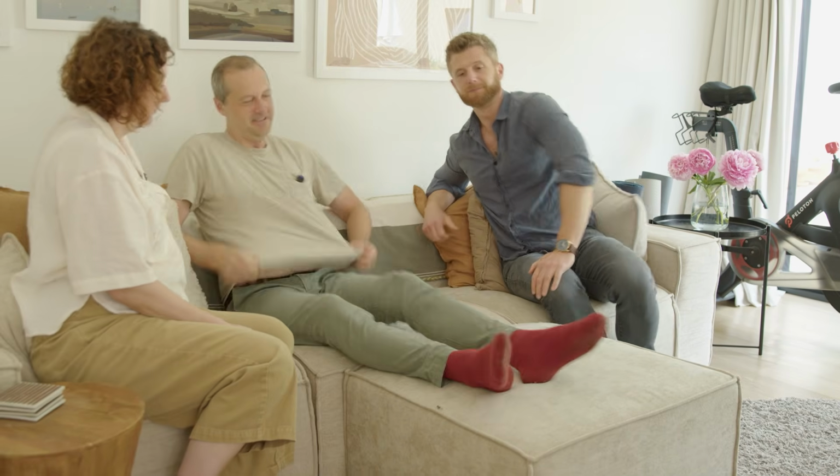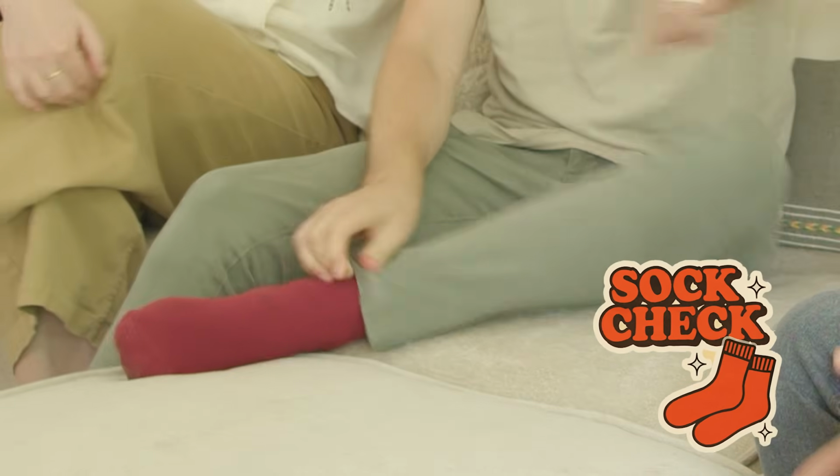Another aspect of this, sock check. Do we need a sock check? We found the 1 pair that don't have holes.